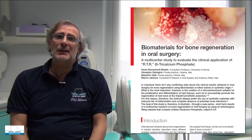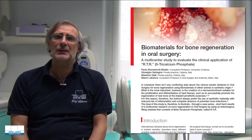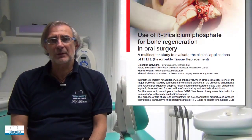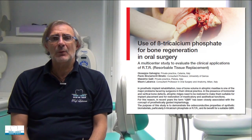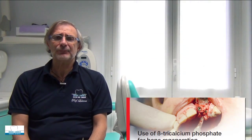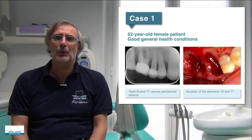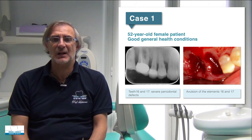Among all of the existing studies of beta-tricalcium phosphate, we have also two recent studies done by my group, that are multicentric studies, and we will see now some of the cases that we published in these studies. The first one is a very easy and simple cone use to keep the ridge dimension after a normal extraction.